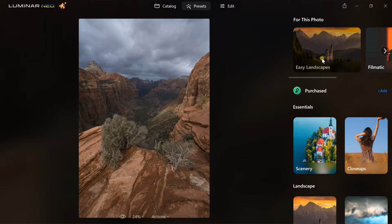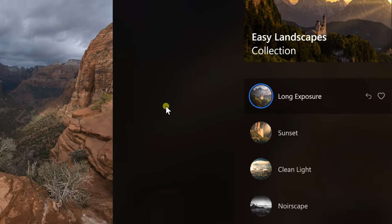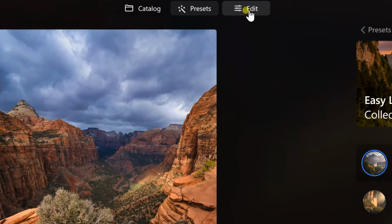So it comes with a lot of presets. I can just go to Easy Landscapes here, click on this, and let's just try long exposure. And when that comes up, we already have a photo that's basically done. I could literally export this photo and be done with my entire editing process. So looking at just this photo, I can use this as a jumping spot, a springboard for starting my edit. So now that I have a preset in, I'm gonna go to Edit and start working on some of the fine tuning of what this preset has actually done.